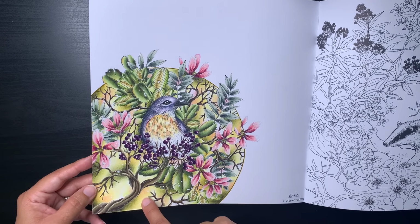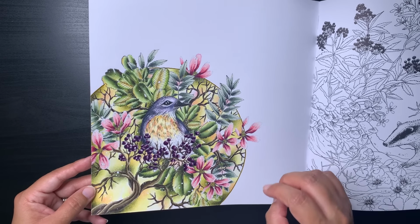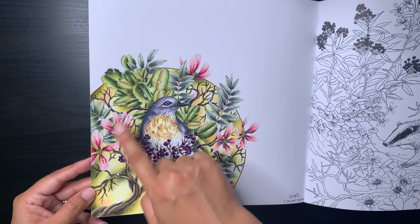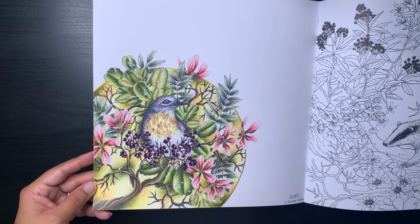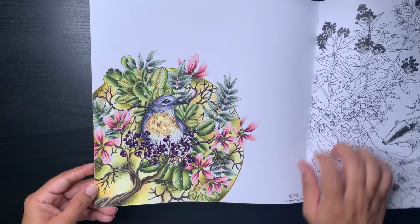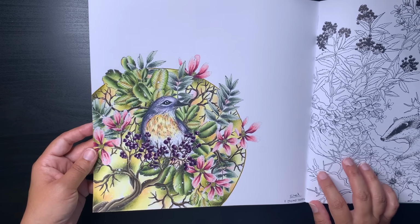I feel like I might have done the background with Inktense, and then I went over with my Albrecht Dürers just to bring in the green and pink areas. But the yellow part of it I did with the Inktense. And then the rest of the work is with my Albrecht Dürers, and I always enjoy coloring in these Marabout quality books. I just like the color palette of this page.